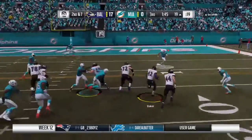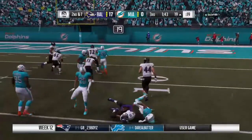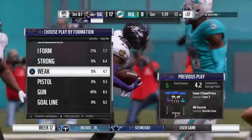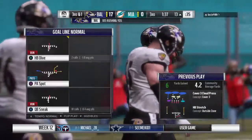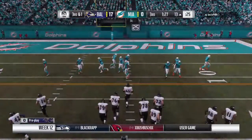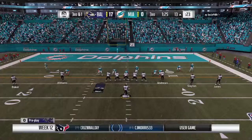They'll keep it on the ground. Baker. And good downhill running. He's got 6 yards down to the 13. They're trying to show that they can run the ball and protect this lead. Give it to the backs, play a little bit of keep away, don't you think? And that's probably a good philosophy at this point. Going to make that defense stand up and stop them.